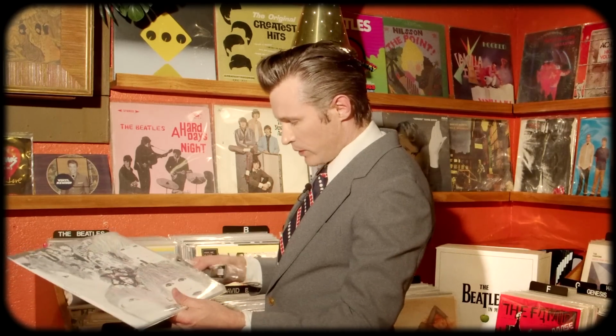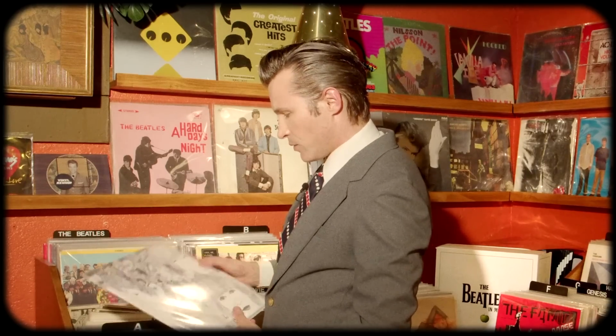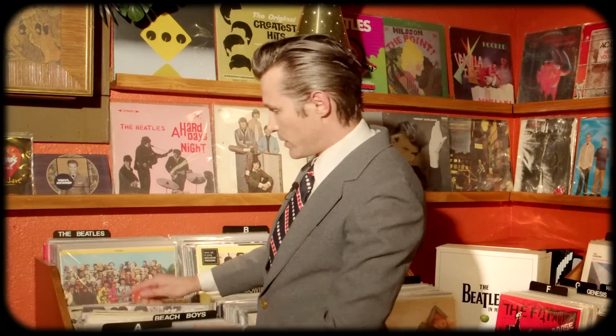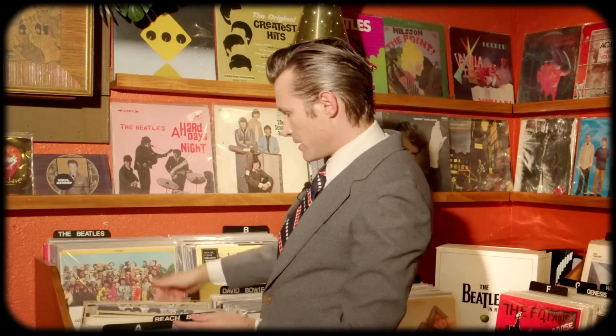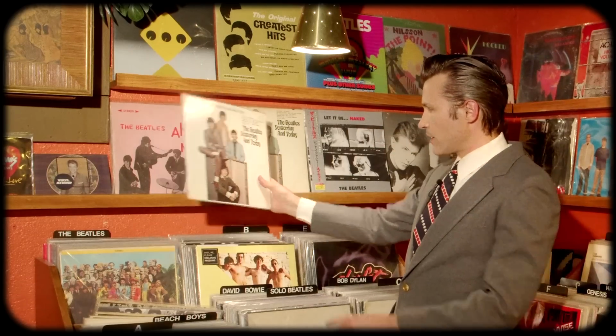Yeah, 2012. These are not great. I only bought this one because I wanted to compare it to the new remix that we got. And then we have an original mono rainbow label US pressing. And then we have this, which is a reissue of Yesterday and Today in stereo.